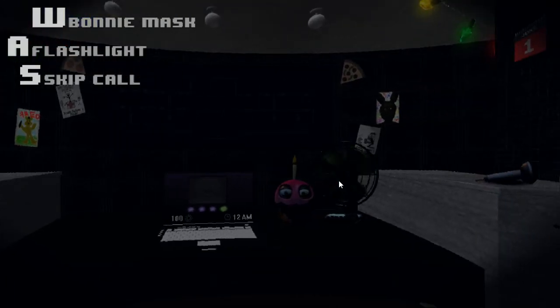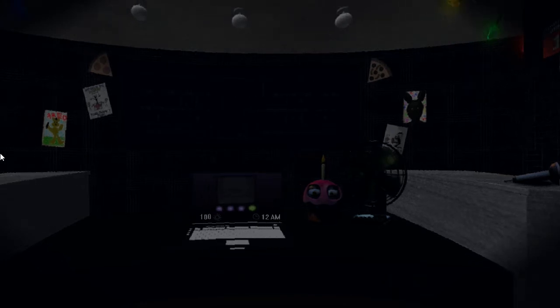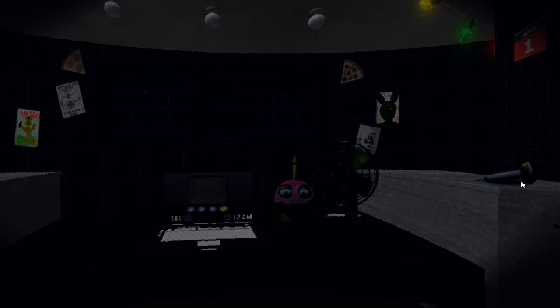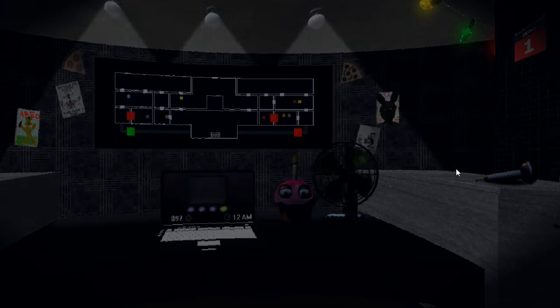Welcome to your first day here on the job at Golden Freddy's. Yeah, as you can see, there's a huge map right in front of you that will display all the activity in the building. And if any of the animatronics pass through your office, just put on the Bonnie mask. It should work just fine.